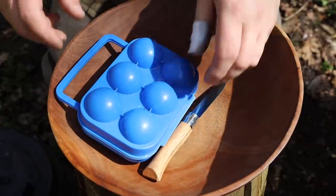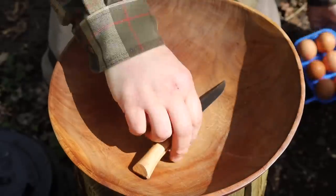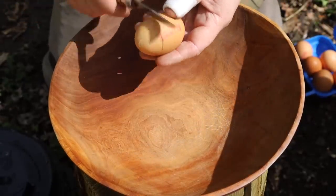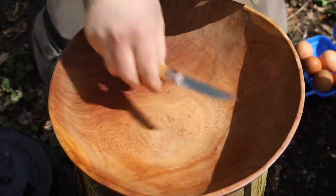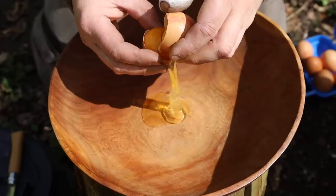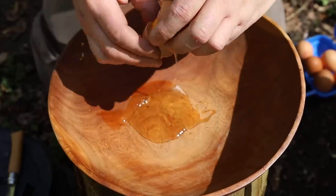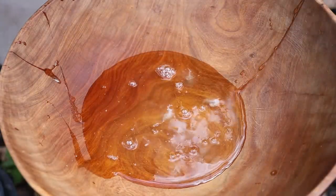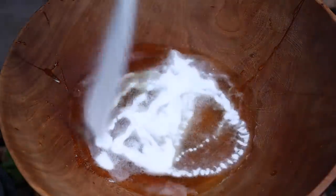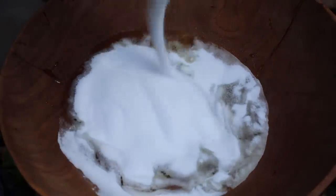Right, so I've got to do some prep first. Got my egg carrier here, which has done a good job. And we're going to separate these and use the whites. Don't want that in there. That's four egg whites. May need one more, we'll see. And to that I'm just going to add table salt. 500 to 600 grams, something like that. I've just got a big bag. I'm going to use about half of it, I think it's a kilo.